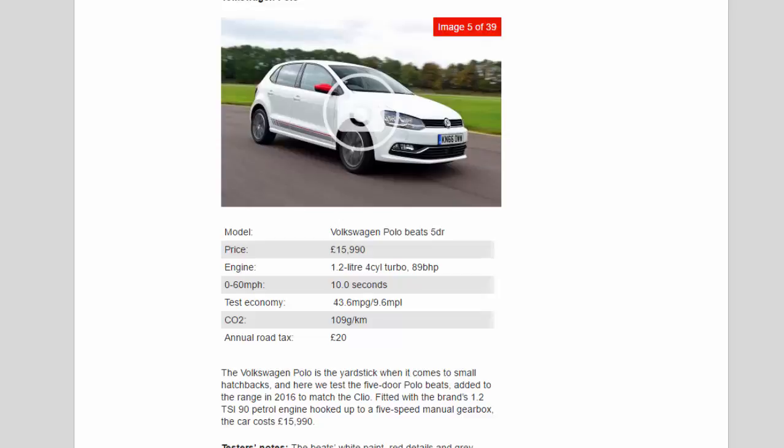£20. The Volkswagen Polo is the yardstick when it comes to small hatchbacks, and here we test the 5-door Polo Beats, added to the range in 2016 to match the Clio. Fitted with the brand's 1.2 TSI 90 petrol engine hooked up to a 5-speed manual gearbox, the car costs £15,990. Tester's notes: the Beats white paint, red details and grey interior won't be to everyone's taste, but if you want the upgraded stereo you'll have to put up with the looks.